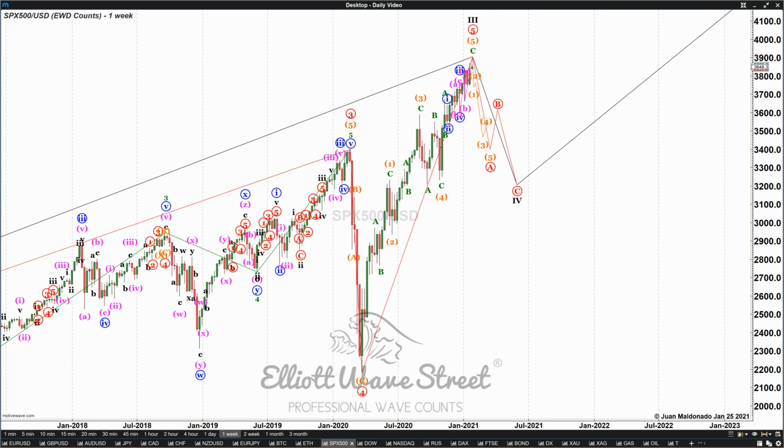This is going to be the level I'm looking for to buy the S&P for the long term, or SPY, or ES, or any instrument that you like related to the S&P. So that's going to be my plan, buying when we have a good discount.